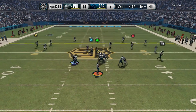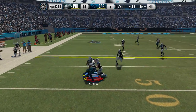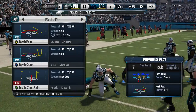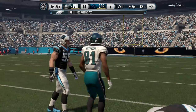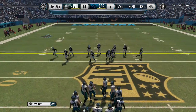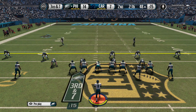Second down and 13. Matthews with the reception. Now they take the football onto the opponent's side of the field. You got to be able to adjust when you run these drag routes across the field. The throw cannot always be right on target. Can you reach behind, make the catch, and keep going full speed? That's the sign of a good receiver.